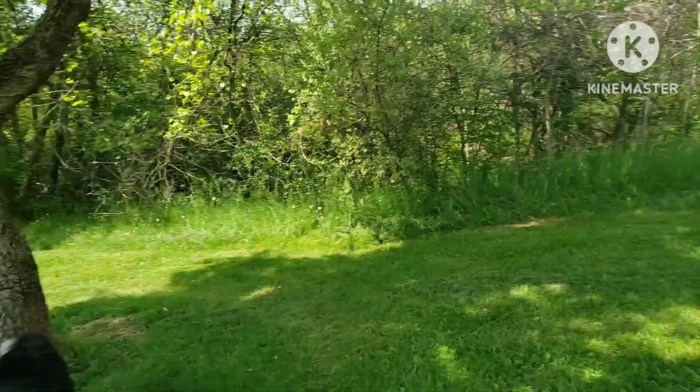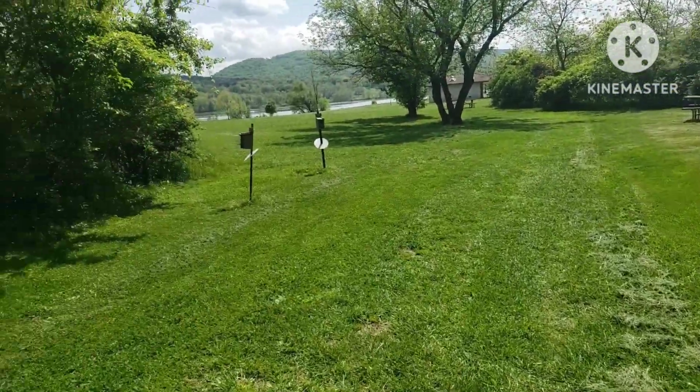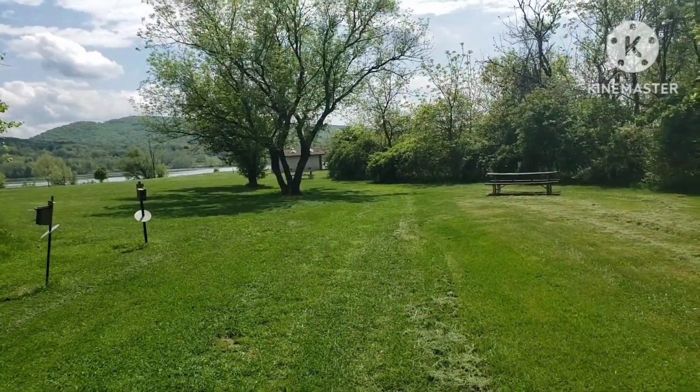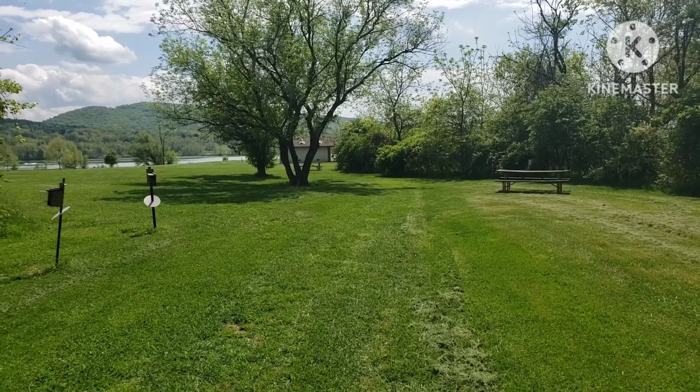Hey guys, welcome back. Today we're at Bald Eagle State Park. This is the swimming area basically is where I'm at, where I'm starting.